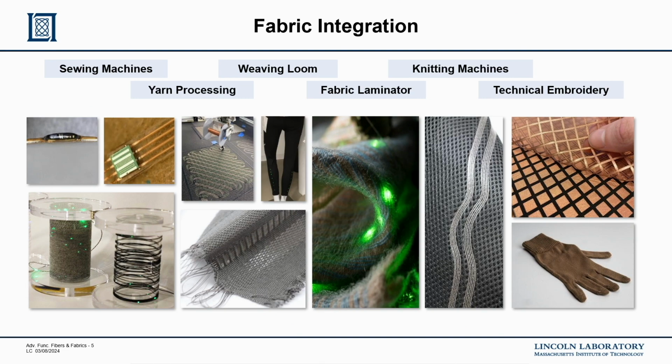In addition to taking our functional fibers and putting those in fabrics, we also do some engineering and innovation at the fabric level by itself, right? These are instances when we really do need a two-dimensional type structure to reach our function, as opposed to a one-dimensional one. Some examples here: we have technical embroidery, that's upper left, third photo from the left, showing some interesting traces we can do there. And then the upper right-hand corner here is fabric lamination. This is part of a patch antenna that eventually gets built into a larger garment type structure. So lots of capability here in terms of doing the fabric integration piece.